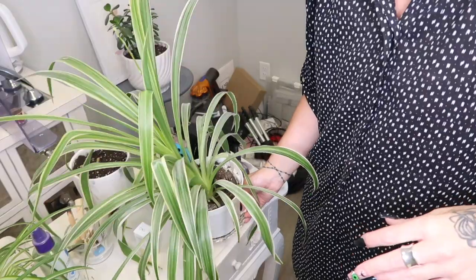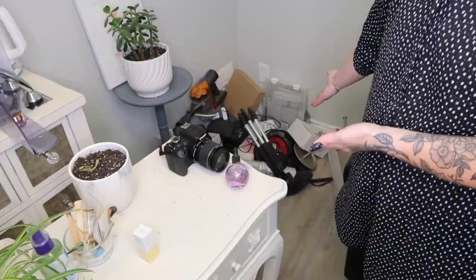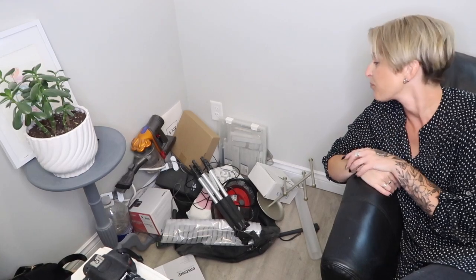The next thing we're going to talk about is my organization skills with empty boxes and things that I think I might need that I probably will never in my entire life need. So let's get to that. Let's move this plant so that you can get the entire gist of things. This is the pile. Can you see it? This is what lives and has lived behind this chair.